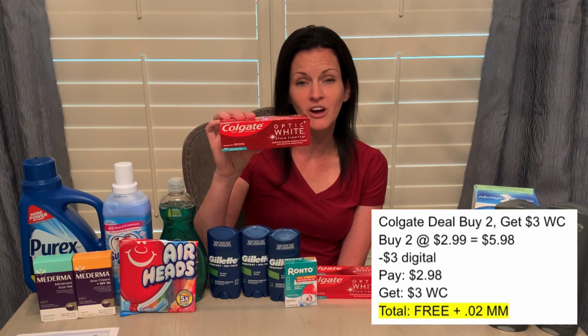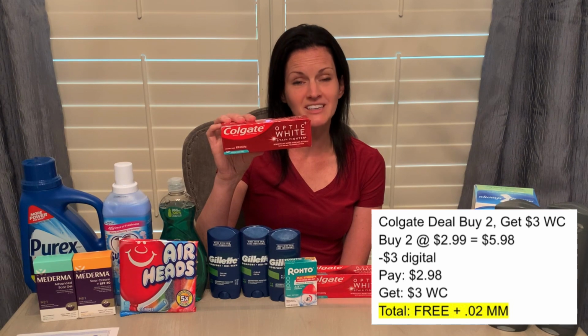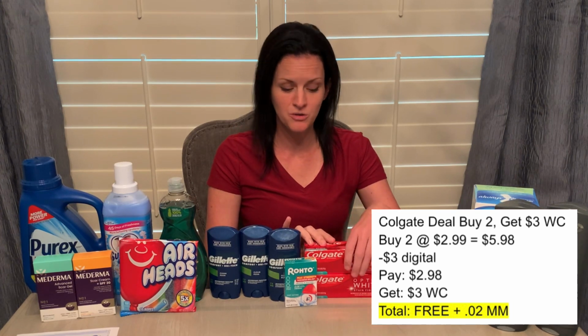The Colgate is again free this week. They are buy two, get $3 in Walgreens cash. They are priced at $2.99 each. So $2.99 times 2 is $5.98. I had a $3 off 2 digital coupon, so I paid $2.98 and I got back $3 in Walgreens cash, making it free and a 2-cent moneymaker. And yes, you can pay in Walgreens cash and get Walgreens cash back. I did in fact do that. So you can pay in Walgreens cash and still get the Walgreens cash back.